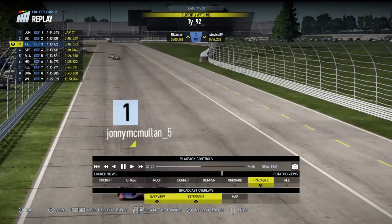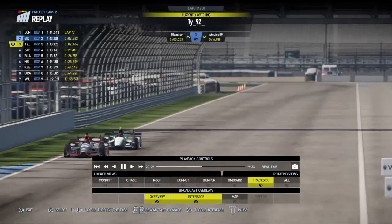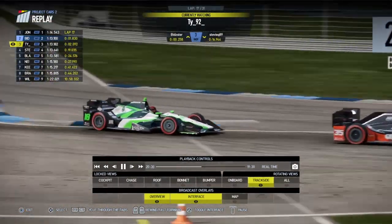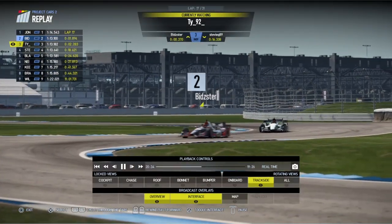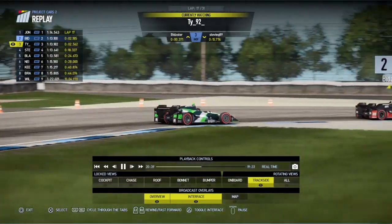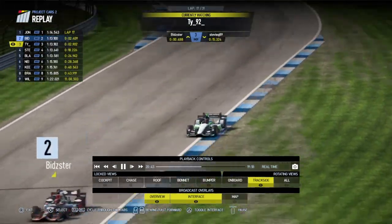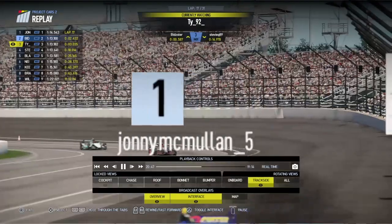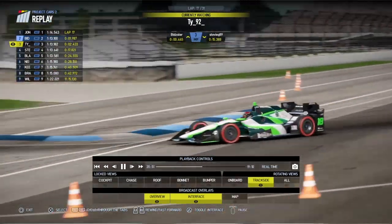TY has a nice little slide there at the chicane. Still behind Bidzster, 2.3 seconds to the leader. Up over the curb, Bidzster hopping the curb a lot there. TY putting him under pressure, still can't find a way through yet. We're over half distance in this race now, so into the second half of the race. 17 out of 31. Remember, the pit lane window ends on 29, so they will have to pit for the primary tyres at some point in this race.